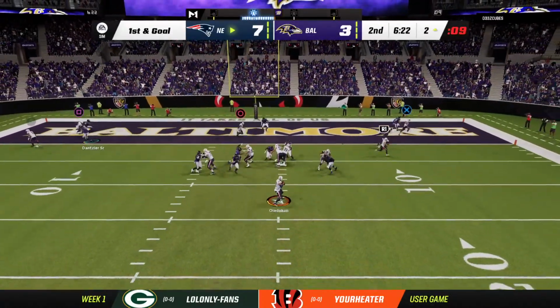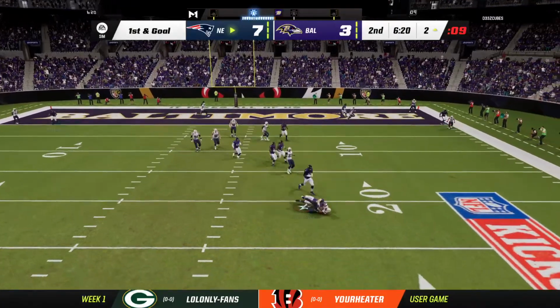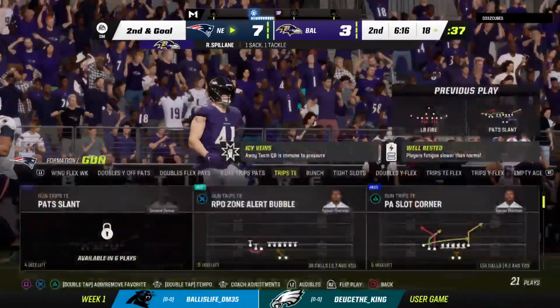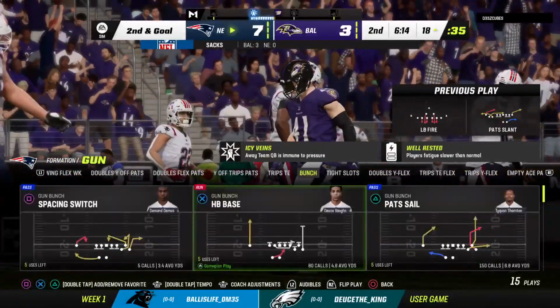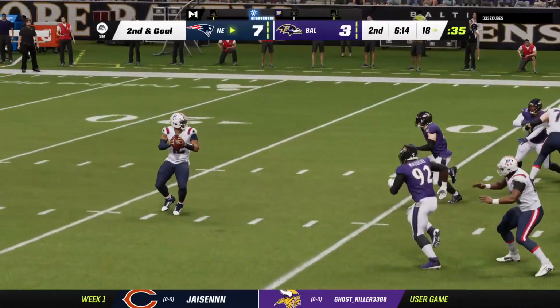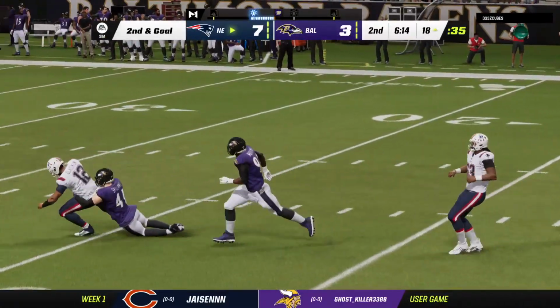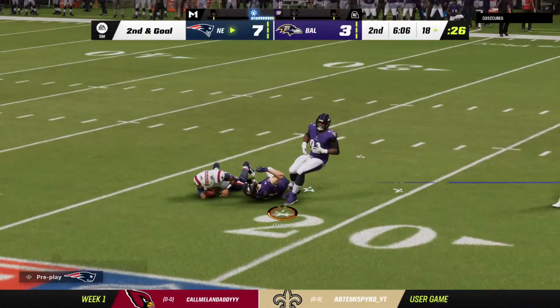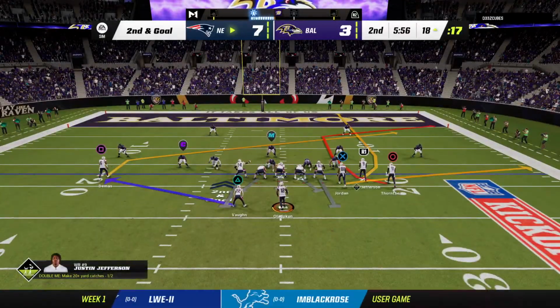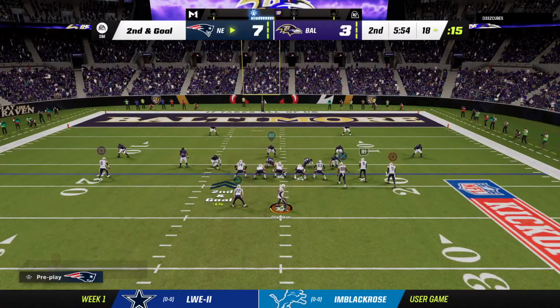Again, it'll be a pass. Oladokin. And a big loss here as he's taken down. The linebacker, Robert Spillane, making a big play. That I'm struggling to understand a little bit. That close to the goal line, first down, run the football. If you want to throw it, throw some play action on second down. Sacks, a growing theme in this first half. This is second and long.